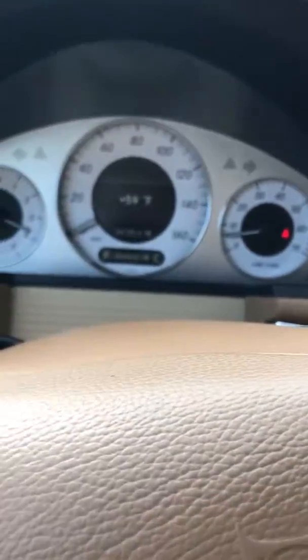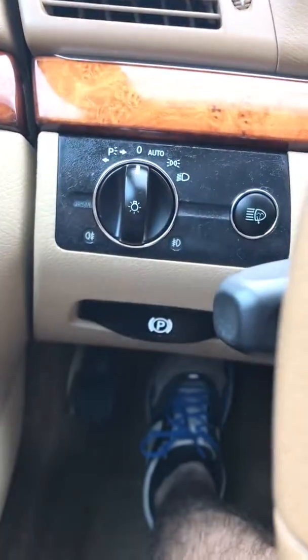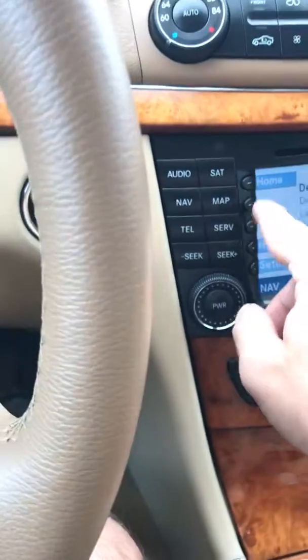Nav. Super cool moonroof. Lights are really cool. Windshield squirter there, light squirter. Navigation. Man, this thing is fully loaded with the Harman Kardon on. This thing's got everything. It's perfect.